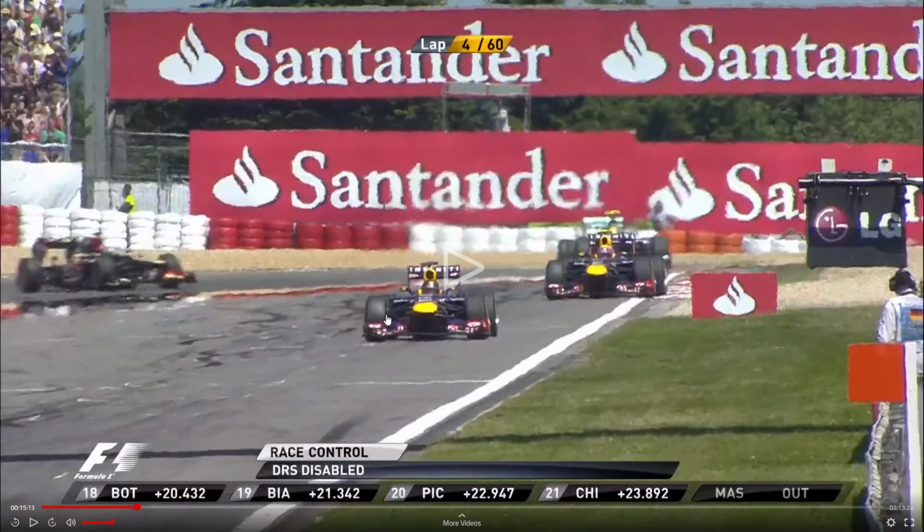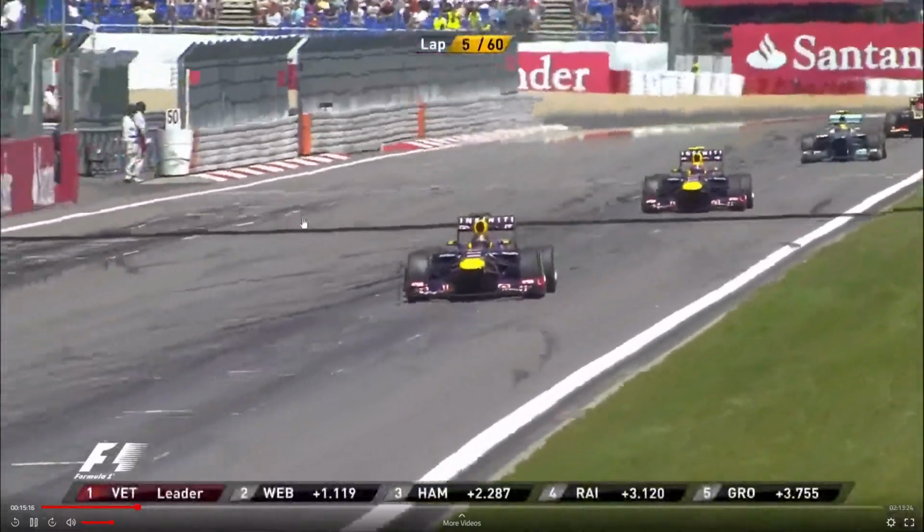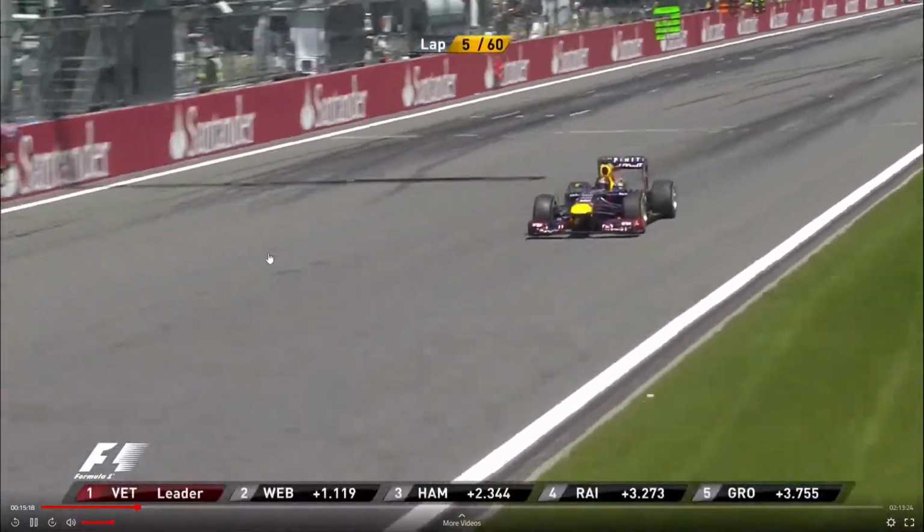So remember, Massa spun lap 4. He was starting his lap 4. This is the leaders finishing lap 4, so just about to cross the start-finish line to begin lap 5. And remember, Massa's just at the end of this straight. Vettel and Webber crossing the line now. Double waved yellows down into turn one.